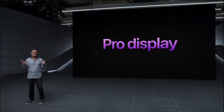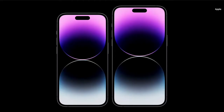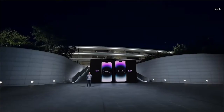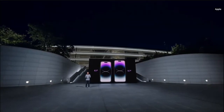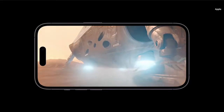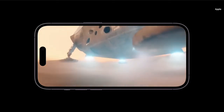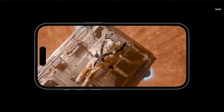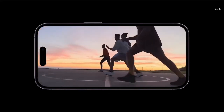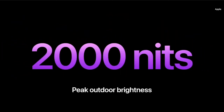iPhone 14 Pro has a stunning new display. iPhone 14 Pro and iPhone 14 Pro Max come in 2 great sizes, now with even thinner borders, more active area, and the Dynamic Island. It is also brighter. The new display provides peak HDR brightness of 1600 nits, bringing iPhone to the same level as the Pro Display XDR. And for those bright, sunny days, iPhone can now push brightness even higher for a peak of 2000 nits. That's twice as bright as before, and the highest peak brightness of any smartphone.